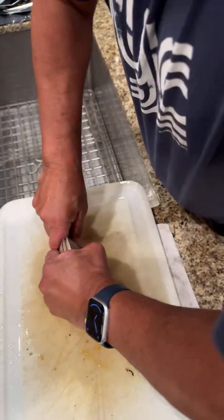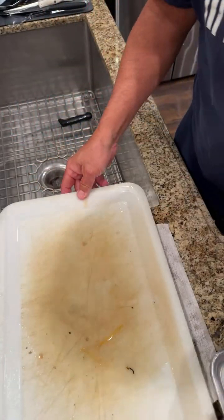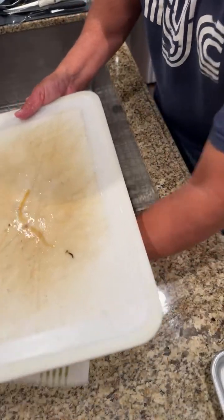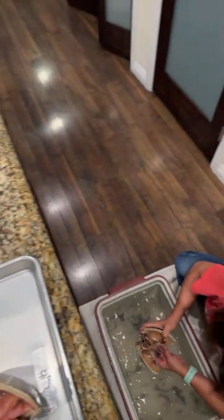If you Google Pismo clams in Mexico, you'll see that there are a lot of clams down there, and they're quite plentiful. Okay, so they've all been opened. I'm going to switch this over to this side now. Again, we're watching Ginger down there.